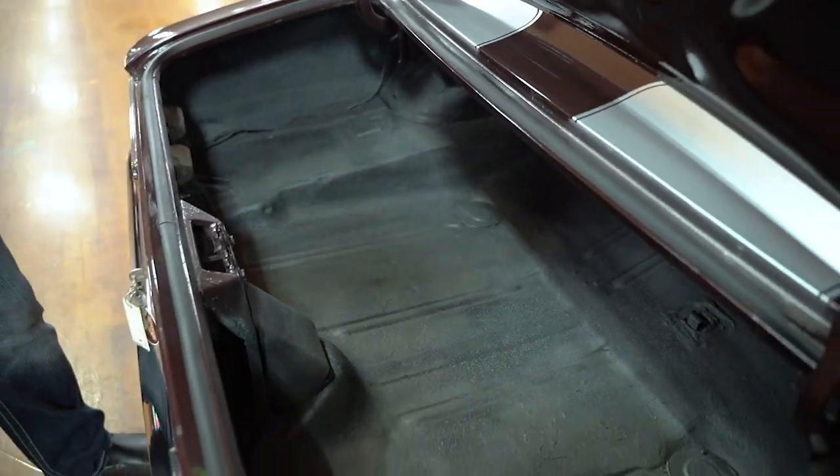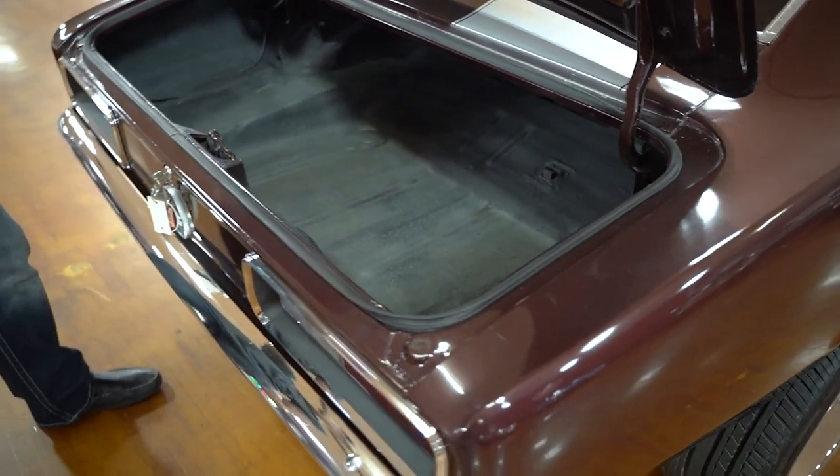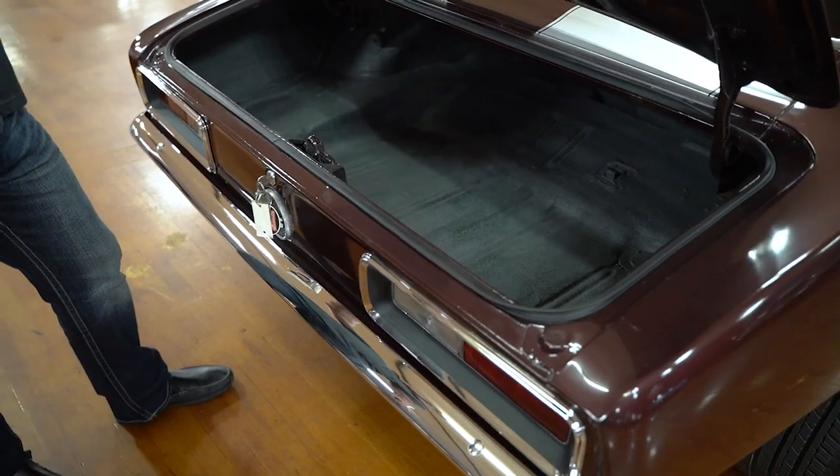There is no spare and there is no jack. Therefore, it will not come with the car. In our presentations, if there is a spare in the car and if there is a jack in the car, then the car comes with a spare and a jack. If there is not one present, then it does not come with the vehicle.